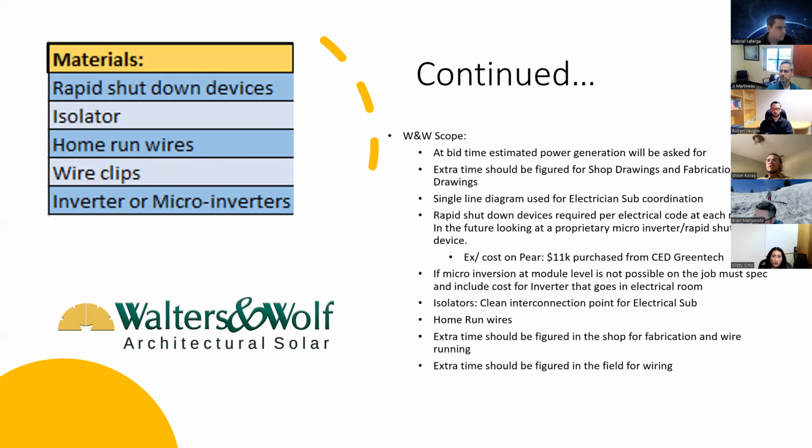As I mentioned earlier, we are looking at trying to get a microinverter designed to fit into our system. And that would also be a rapid shutdown device. So we could kind of kill two birds with one elegant stone on that. The example on Pear Avenue, the rapid shutdown devices cost $11,000. And if we don't have microinversion at the module level, then we will need to include cost for an inverter.